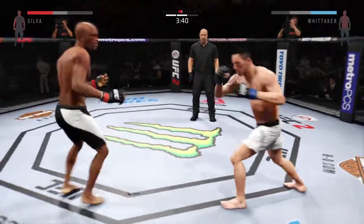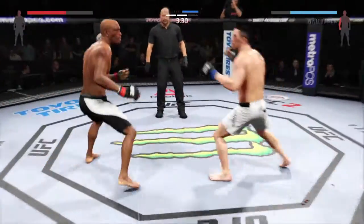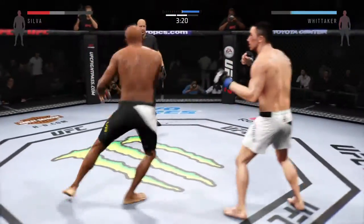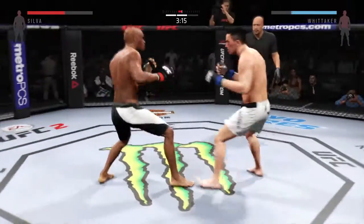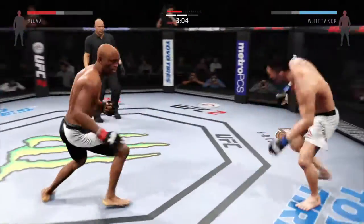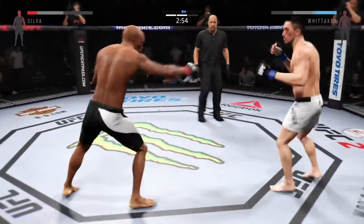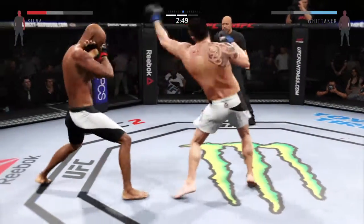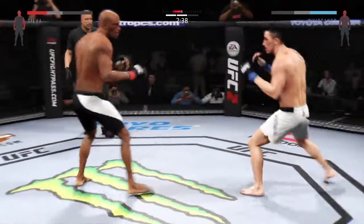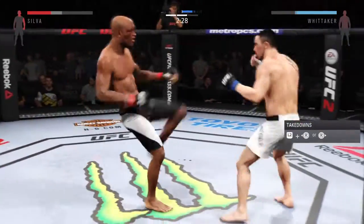Nice body kick. The huge head kick is blocked. Good front kick there. Huge spinning back kick to the midsection. Tagged. A ton of quickness possessed by both of these men. Oh, that's a big head kick. Big left hand. Look at that front kick.